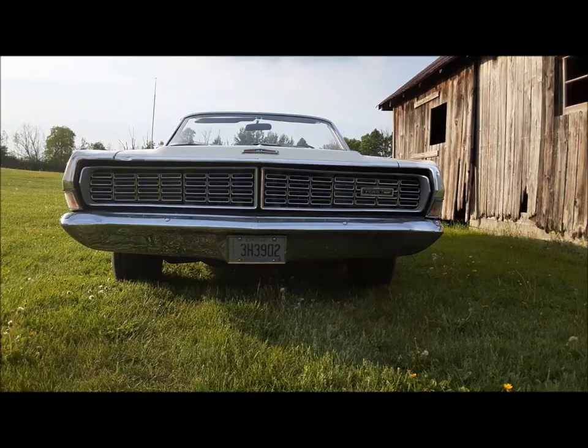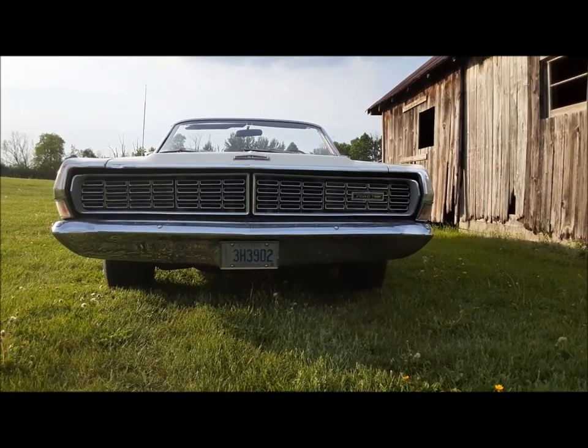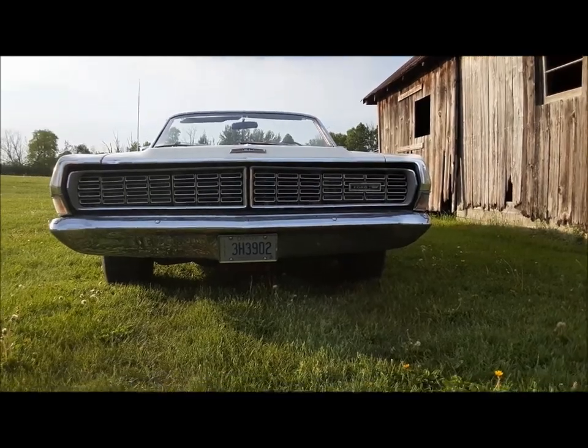Today I was mucking around in the barn, getting some old cars started up and brought out and cleaned up a little bit so I could put them back into use. So I thought I'd introduce you to another one of our fleet. This is Project Landshark. It's a 1968 Ford XL convertible.